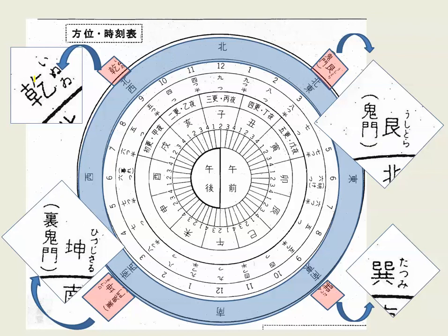So up here in the upper left we have this character, and this is used in other contexts in Japanese. You can look it up in your Nelson's, you'll find it. It's not too unusual. But in this context it's read inu-i because it's between the inu and the i, the dog and the boar. This one is read ushitora because it's between the ushi and the tora, between the ox and the tiger.